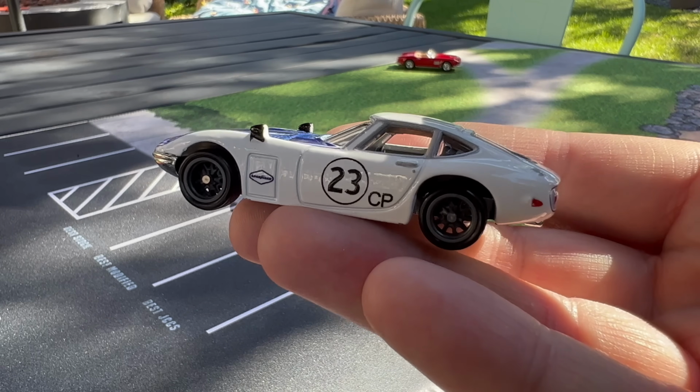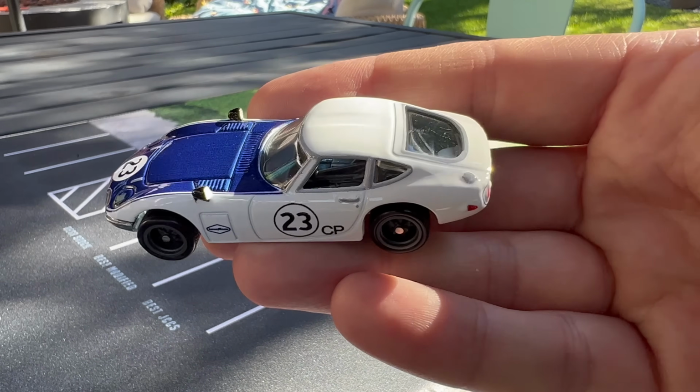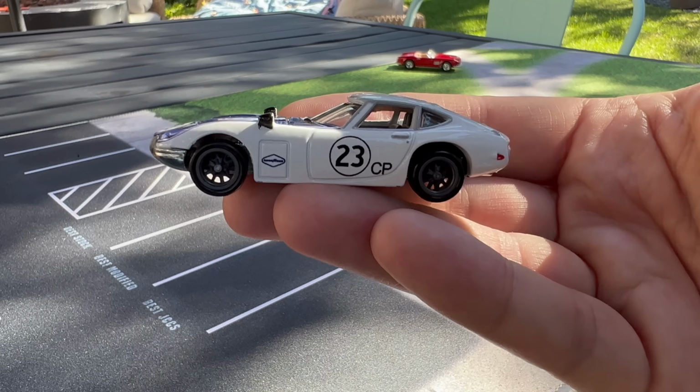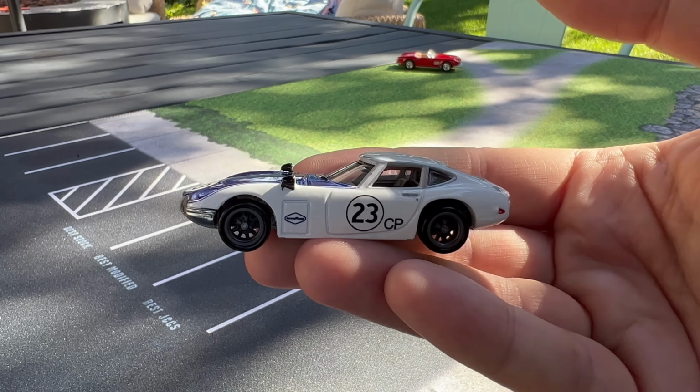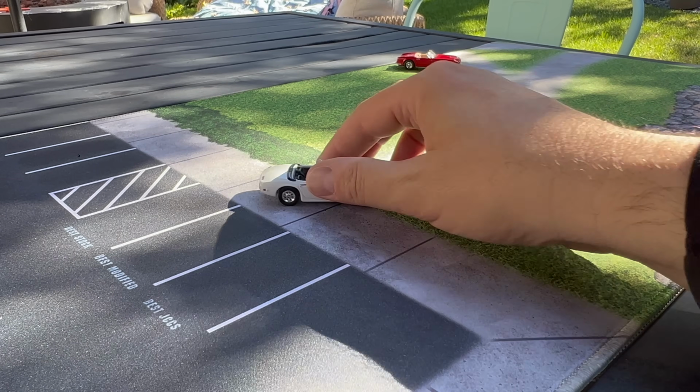Obviously, it's a classic Japanese car, kind of considered the first Japanese sports car or supercar. Highly collectible. Jun Imai designed this for a racing series that never was, and then it debuted as a super treasure hunt in the basic range, and then we've seen it since. But that's not the car we're talking about. We're talking about this one.